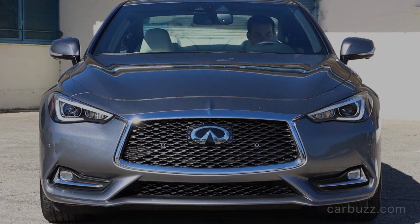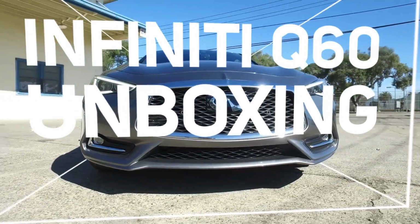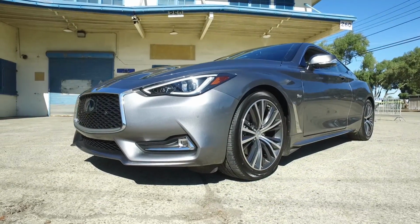The 2017 Infiniti Q60. Now, this is Infiniti's brand new luxury coupe. It goes head to head with the likes of the BMW 4 Series and the Mercedes-Benz C-Class coupe. And in my opinion, this is the most gorgeous Infiniti production model in years, perhaps in the entire brand's history. I'm Jay, and welcome to this latest episode of CarBuzz Unboxing Reviews.